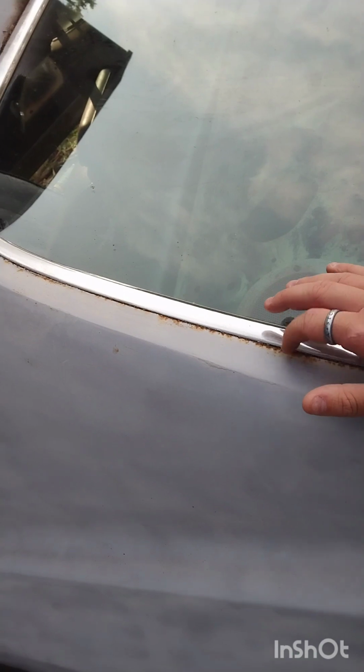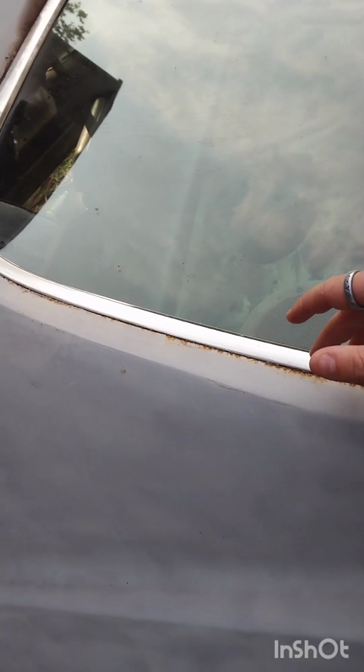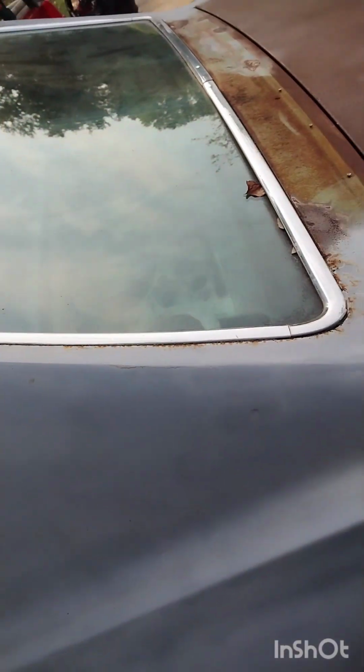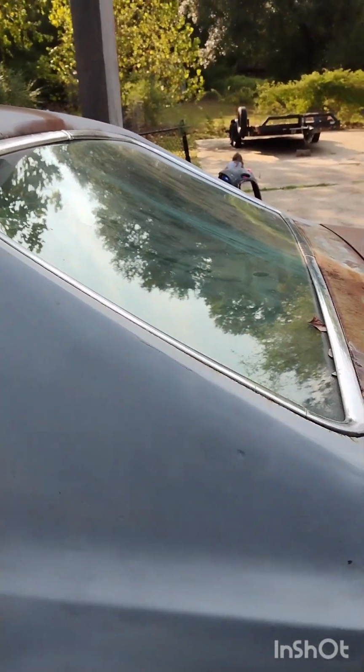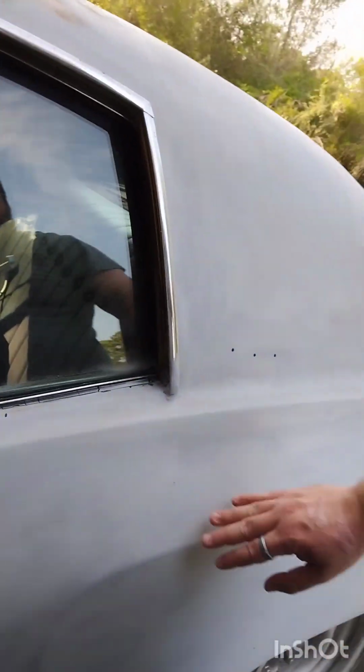I do need to get in here and pop this chrome off, sand it down, and primer it up so it doesn't rust out. One little spot I need to work on is right there. I didn't put enough filler in. The rest of this is super smooth, very smooth to the transition to the roof. And everything here just needs to be roughed up and I can paint it.